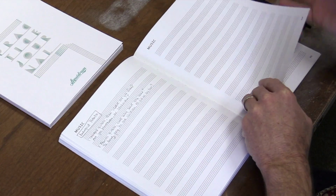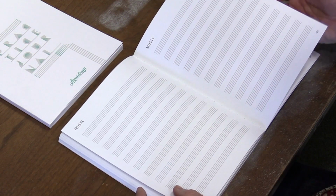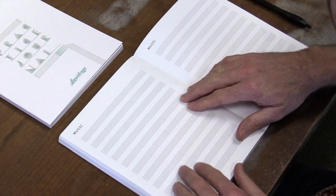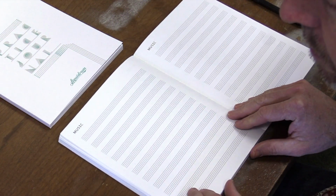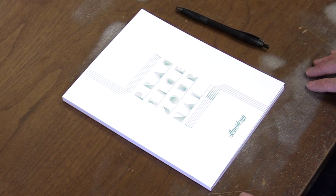Plenty of pages here of staff paper where you can jot down whatever ideas you have, perhaps work on theory homework, or perhaps work out a problem that you've been having in a particular piece. And there you have it, how I use the Liquidrum practice journal.